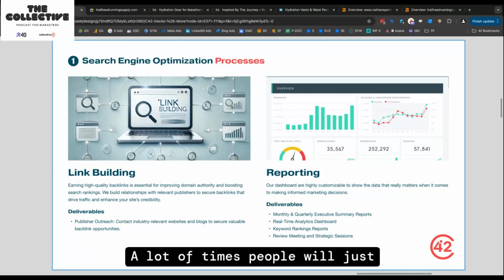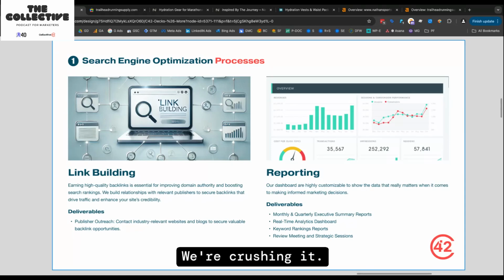A lot of times people will just say, here's what I've done as an SEO company for you this month, but they don't really report on traffic numbers. So that's like the first bare minimum that happens. That's not that good. Then you get into someone that reports what they've done, and then they say, hey, here's the traffic that's coming to your website organically. We're crushing it. Great, but not the best.